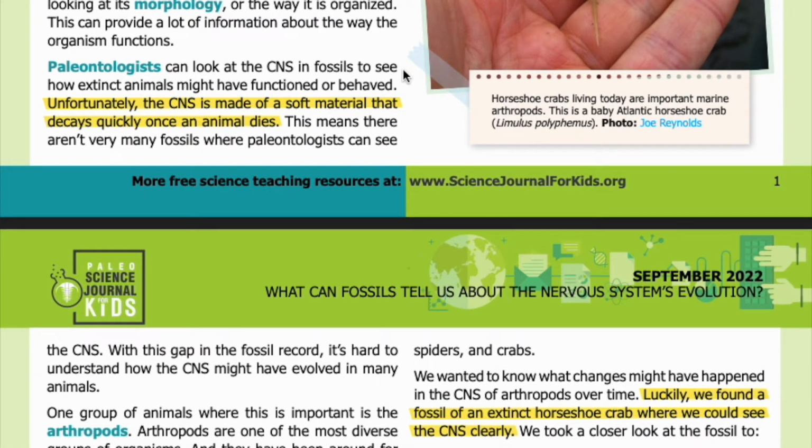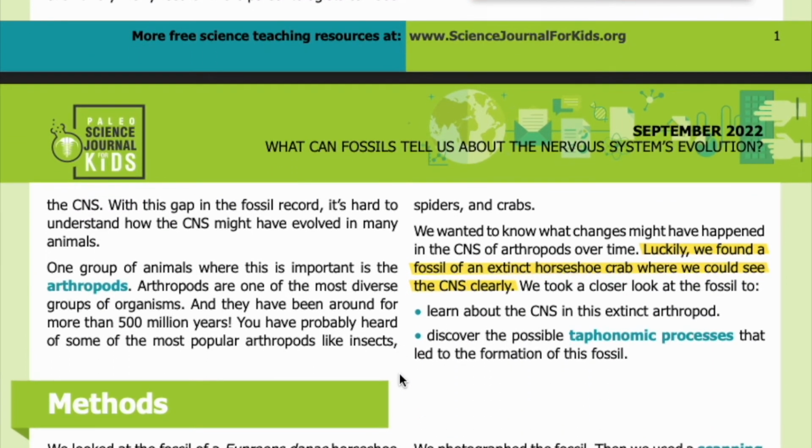Paleontologists can look at the CNS in fossils to see how extinct animals might have functioned or behaved. Unfortunately, the CNS is made of a soft material that decays quickly once an animal dies. This means there aren't very many fossils where paleontologists can see the CNS. With this gap in the fossil record, it's hard to understand how the CNS might have evolved in many animals.